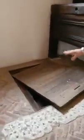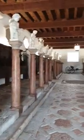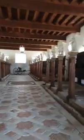Come with me. Under this trapdoor, there is a stream till now. So the stableman could access the water very easily. The stables are so elegant because it was like a showroom where Venetians could come here to buy horses, dressage horses.